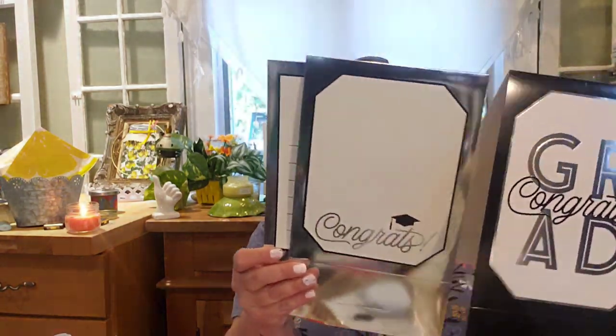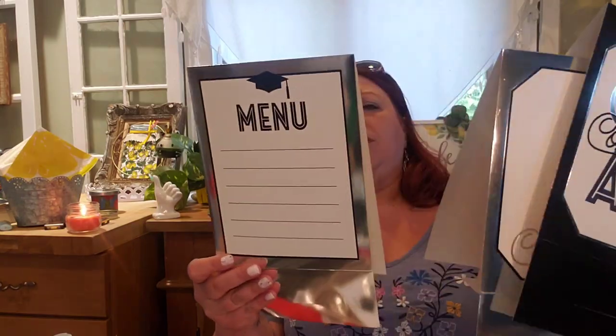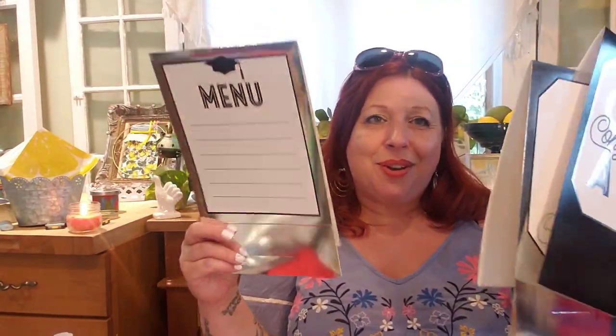So what you get, I'll show you actually what you get. You get a lot of cute stuff to decorate your buffet area. You get these little cute table signs that say congrats grad, which I think are really cute. You get two of them and it says menu. We don't need that, but that's okay. I might use that for New Year's.